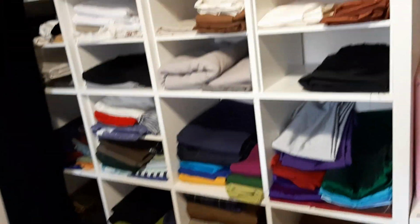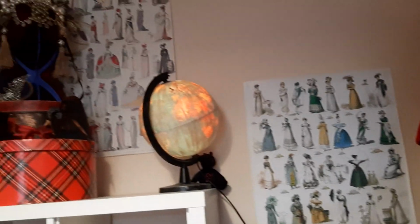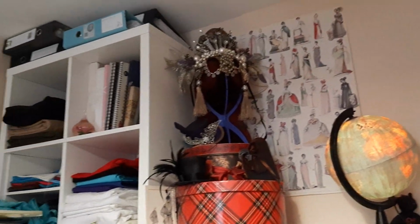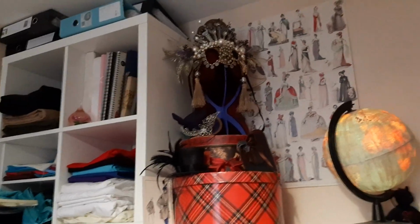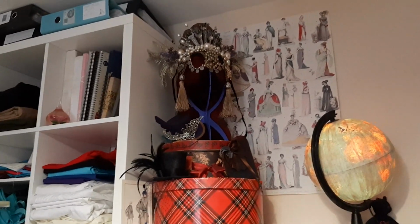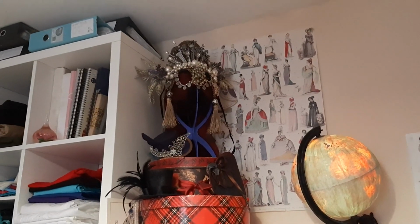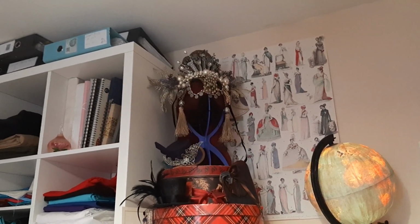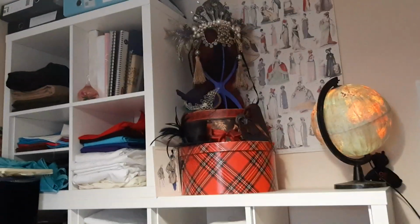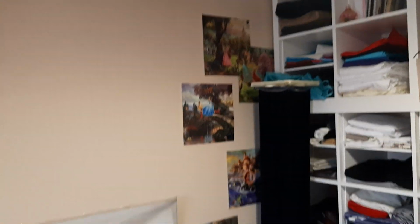And then all my fabrics here, my pretty posters are back up on the wall, and I've also put my headdress and my wig and some of my favourite little steampunk hats. The headdress and the wig are from my Victorian fairy tale Little Mermaid outfit, so I thought that would be really nice just on display up there in the corner of the room.